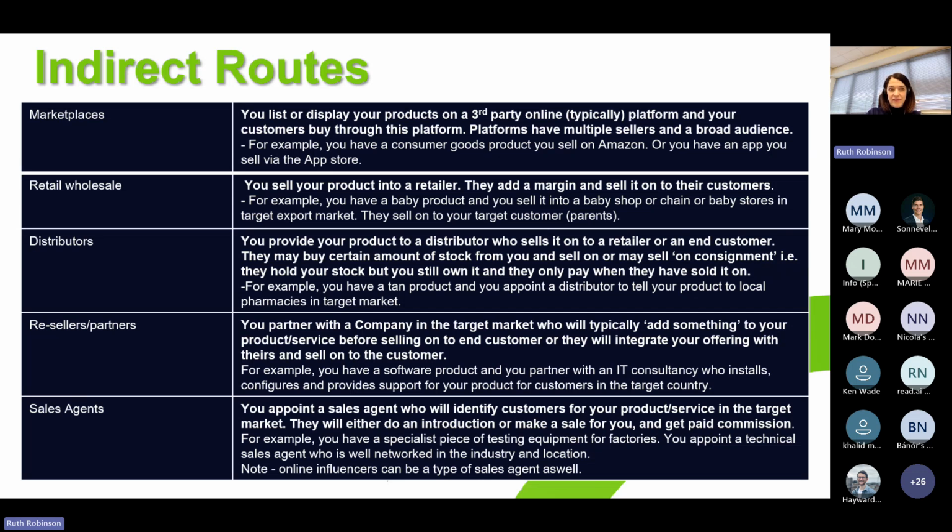There are a couple of different ways that the distributor might operate. They may buy a certain amount of stock from you, hold it in their warehouse, and then sell it on. That's the most typical route. Or the other way is they may sell what's called on consignment, where they'll hold stock for you, but you actually still own it. And they will only pay you whenever they have sold it on. So sometimes if you're working with a new distributor, they'll be reluctant to buy a whole load of stuff from you at the start, but they might be prepared to hold stock and sell it on, but they'll only pay once it's been sold.